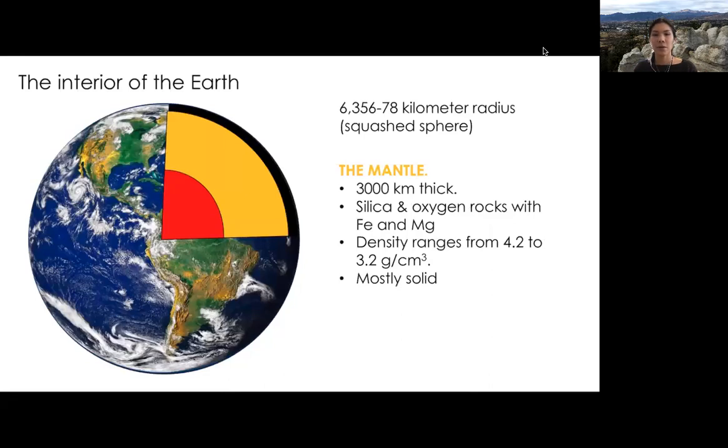If we step outside the core, we get into the mantle, which makes up kind of the remaining half of the Earth. It is 3,000 kilometers thick. So at this point, we're up to about 6,000 kilometers thickness between the core and the mantle. So that's most of the Earth. The mantle, unlike the core, is going to have a lot more silica and oxygen-rich rocks. There's still going to be some iron and some dense magnesium. So the density overall is still going to be heavier than what we're used to, 4.2 to 3.2 grams per cubic centimeter, but considerably less dense than the core.